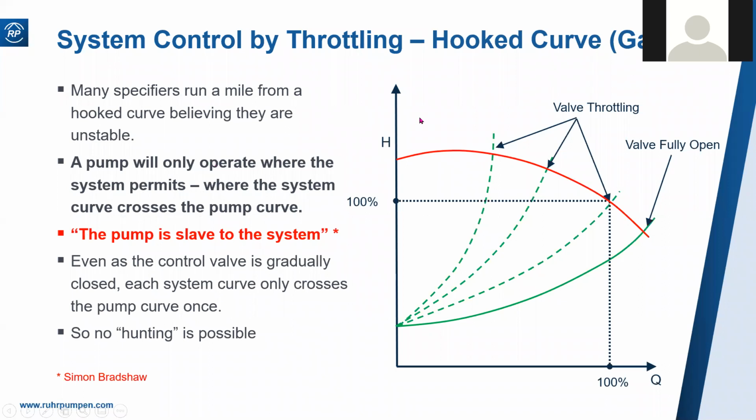Here's the same slide, this time with a hooked curve. I hear you gasp audibly. Now, many specifiers will run a mile before they'll specify a hooked curve. They believe they're unstable. They believe they will hunt between 2 operating points here. Will it? The answer is no, it doesn't make any difference. The pump will run just fine.